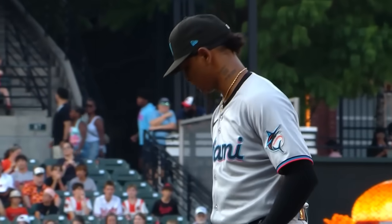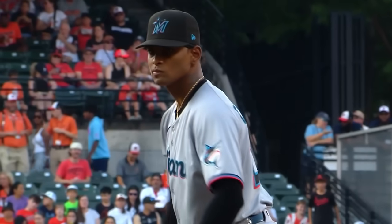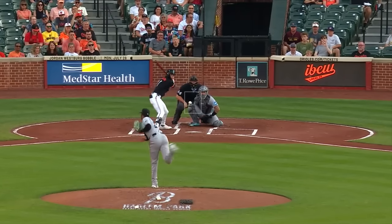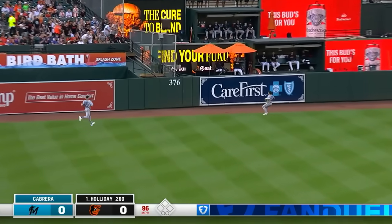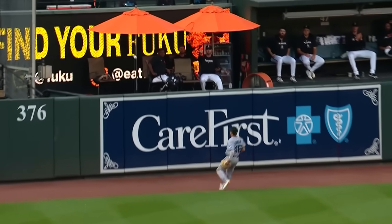Eddie Cabrera on the mound for the Marlins here tonight. 27-year-old right-hander making his 77th career big league start tonight. It'll be Jackson Holliday, Jordan Westberg, and Gunnar Henderson. And Jackson Holliday takes his first pitch to left center. That's in the gap. That's in the bullpen on a hop. Holliday with an opening ambush and an opposite field double.